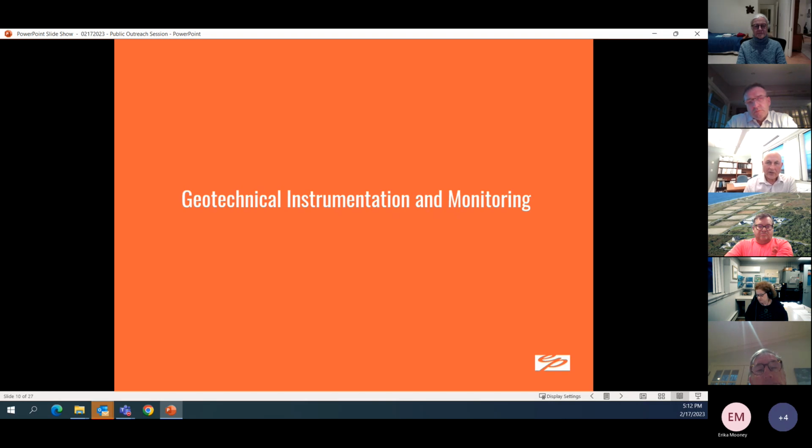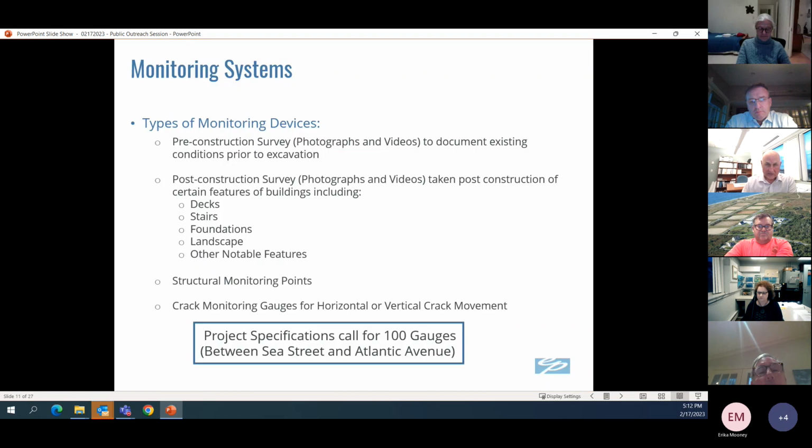So we talked about it once at the church when we had the first public outreach. Geotechnical instrumentation is really nothing, but you probably have seen them along your property. They consist of either nails or crack gauges, and the intent of these things is to monitor the movement, if anything, based on deep excavation and some vibration. We also have some vibration monitors that log the decibels and the noise as a result of vibration, and we get notified if these vibrations exceed the allowable thresholds.